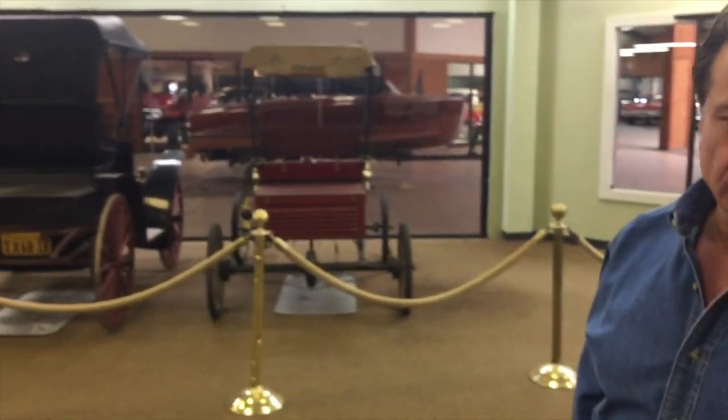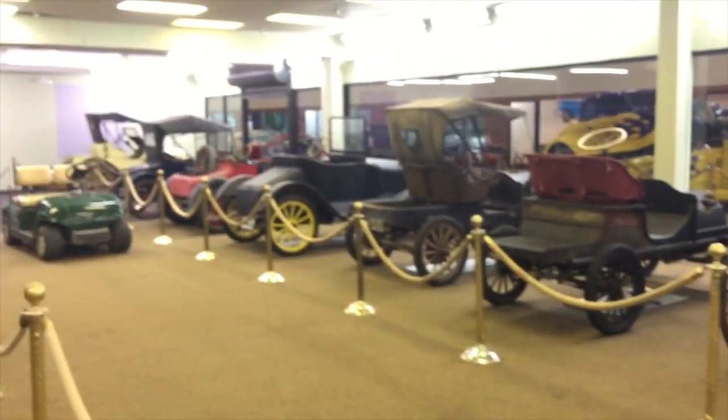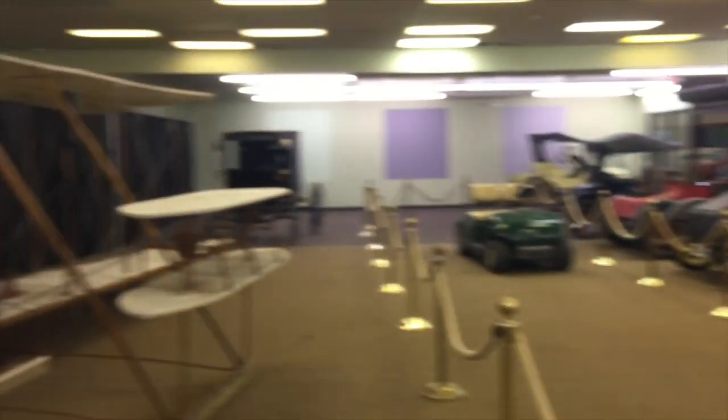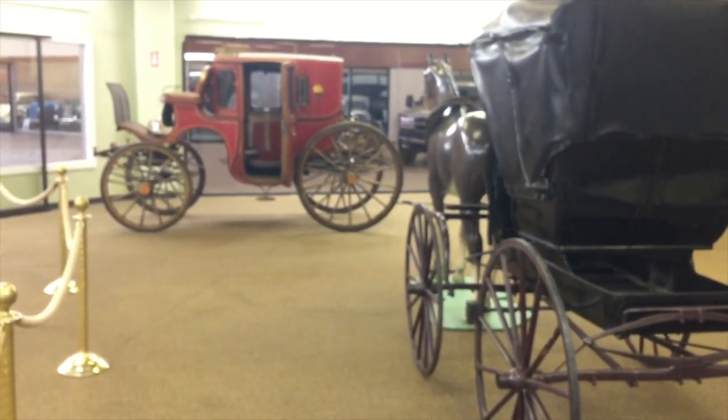Okay. Yeah, I'm going to do a pan in here. This is in front of the Wright Brothers replica airplane. And there's even carriages, guys. They've even got carriages in here before the actual automobile.